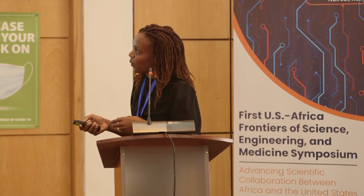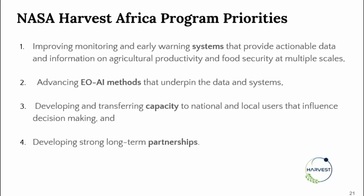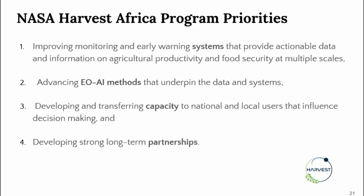We also work on capacity. So we don't want to be the ones doing the jobs of the analysts at the Ministry of Agriculture. So we work to ensure that what we're doing is complementary, as well as useful for them. And that if it's something they really want, they can transition and use it. And then, of course, partnerships.